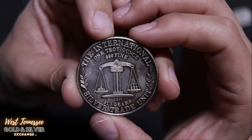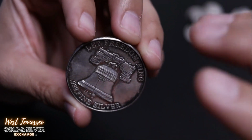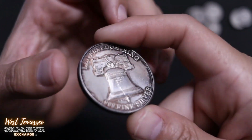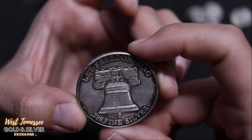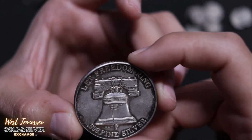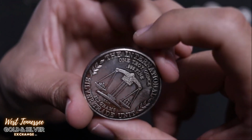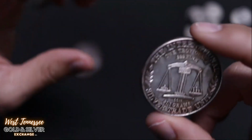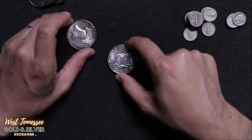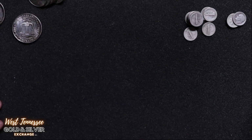But that's one, and I do have another one. I know there's a story behind the International Silver Trade Unit. I don't know the story, unfortunately. I haven't really looked into it. Man, this is like got some sharp edges. I know these are from that. They were from the 80s, I believe. I don't think there's a date on here, but I think I did look it up a little bit, and I think they were from the 80s or something like that. But really, really cool. Cool silver rounds, 1 ounce silver.